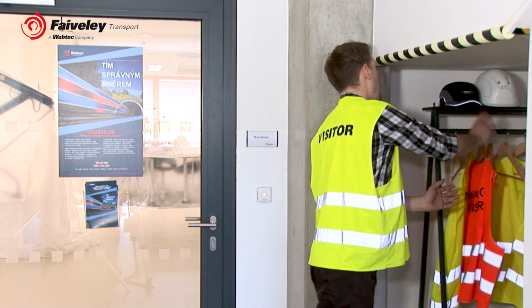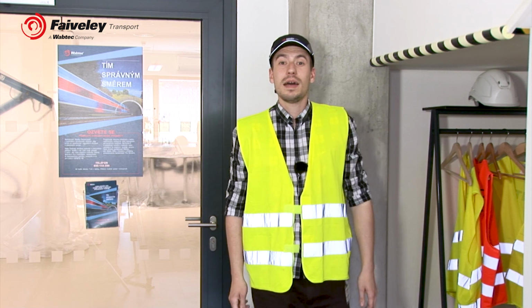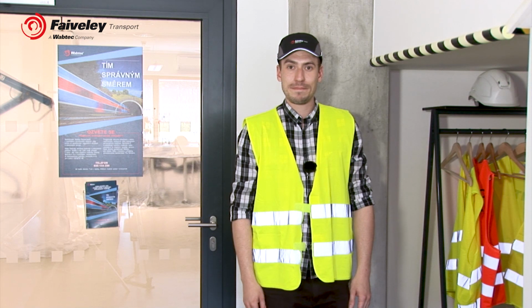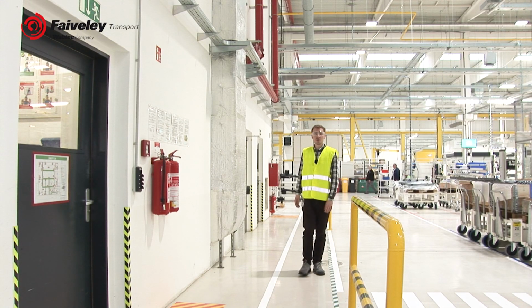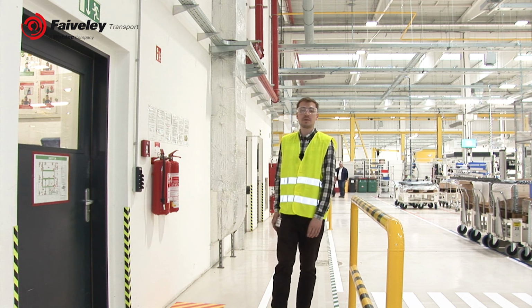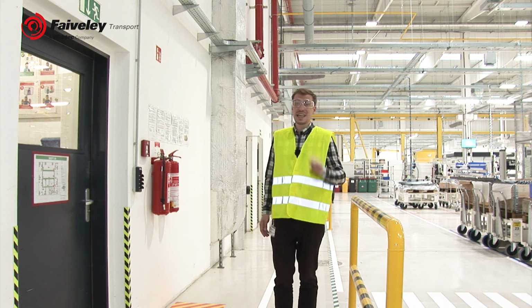In order to enter the production area, it is necessary to wear a helmet. Only with this equipment and being accompanied by an employee of our company, you can enter the production hall. In the production hall, the level of noise reaches 75 decibels. These are limit values, therefore hearing protection is only recommended.